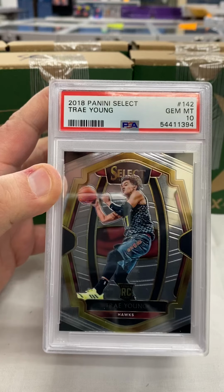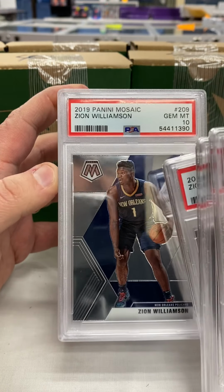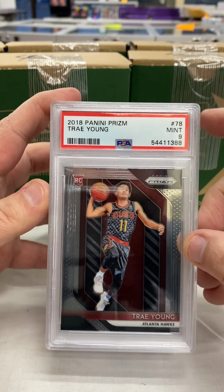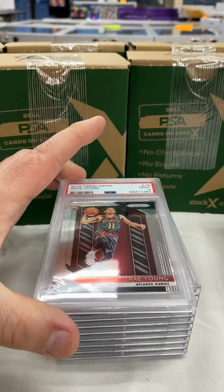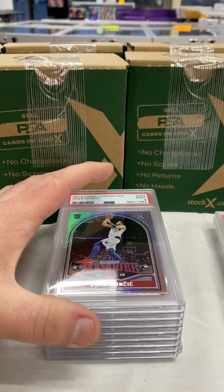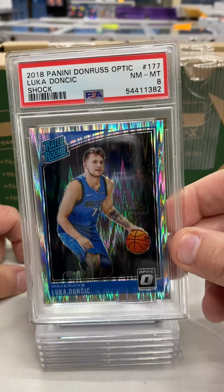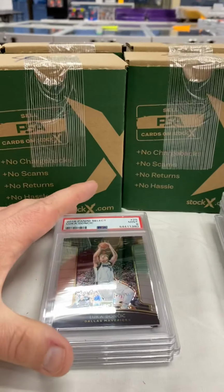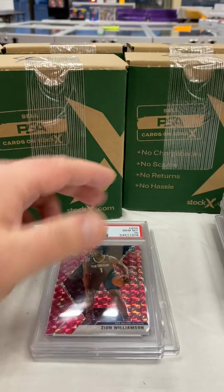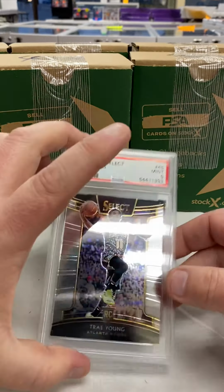Trae Young Select 9. Trae Young Select 10, Zion 10, Mosaic, Zion Mosaic 10, Zion Mosaic 10, another Zion Mosaic 10, Trae Prism 9, another Trae Prism 9, Trae Prism 8, Luka Chronicles 9, Luka Chronicles 9, Luka Optic 8, Luka Shock 8, Morant Prism 10, Luka Select 9, that's nice, Trae Select Silver 10, Zion Mosaic Camo 10, Luka Chronicles 9, and another Trae Select 9.